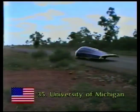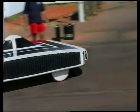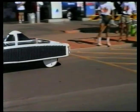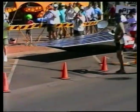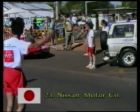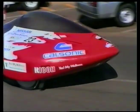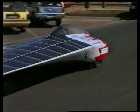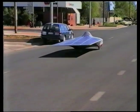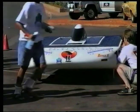Michigan is 9th. And Cal State LA are right behind Nissen, who lie in 10th place. The race cannot be closer. 25 years ago, a solar-powered event like this would have been science fiction fantasy. Off you go.